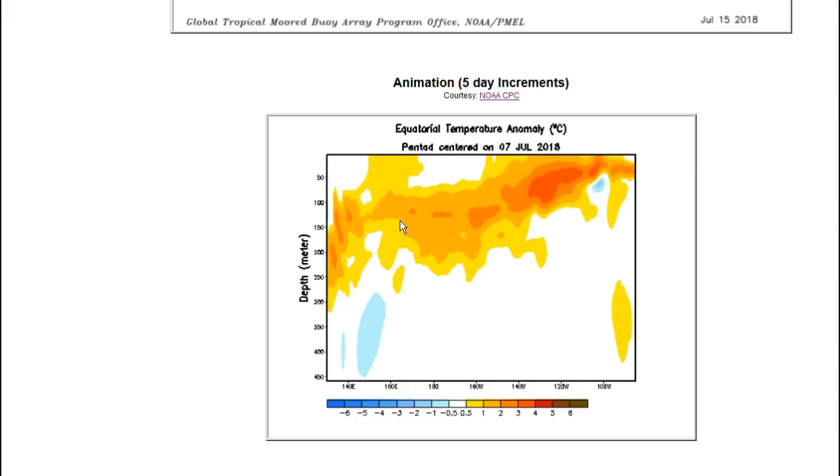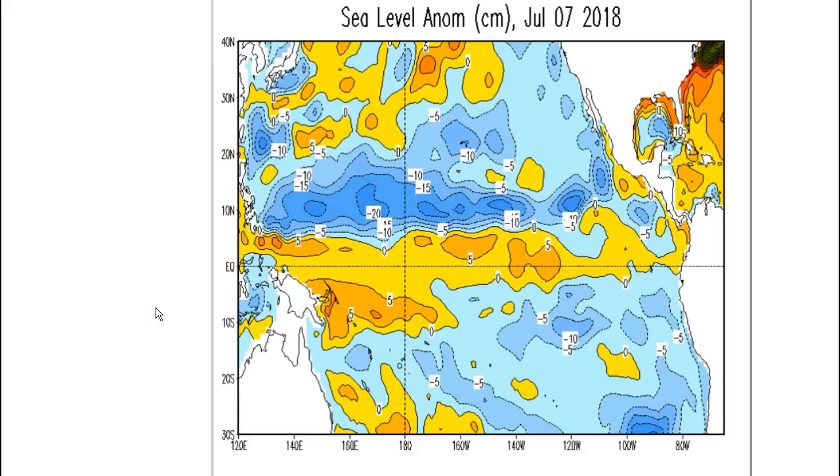El Nino is not made off a single Kelvin wave. It takes a series of them, and that in turn takes a series of active phases of the MJO to create those westerly anomalies to push the warm water east. To try and confirm whether that model data is true, we look at sea level anomalies. This is from the Jason-2 satellite. Basically, strip out all the waves on the ocean, strip out all the wind waves, strip out the tides, and this tells you what the height of the ocean is without waves, just like we're looking for a bump. And this is a 0 to 5 centimeter, maybe a couple little pockets of 10 centimeters, but mostly 5 centimeter bump on the ocean surface.